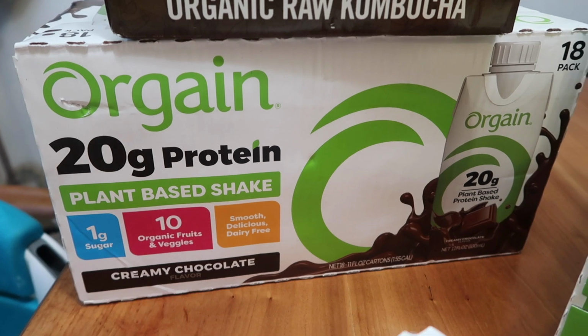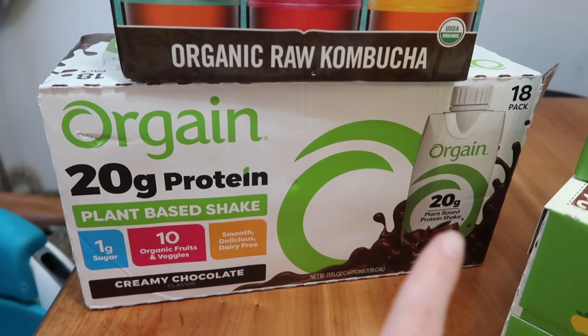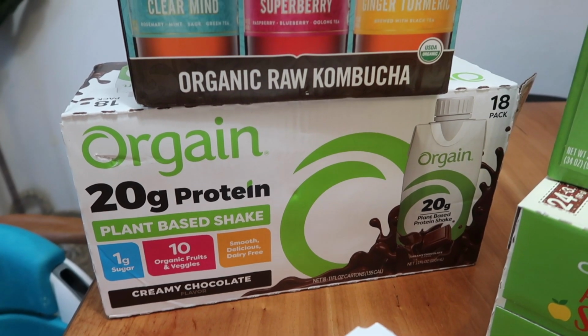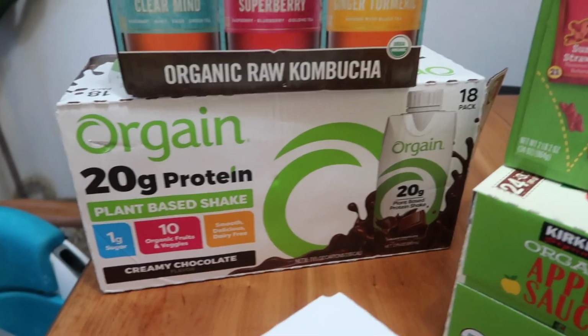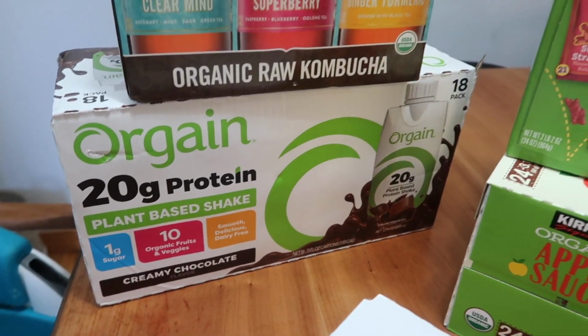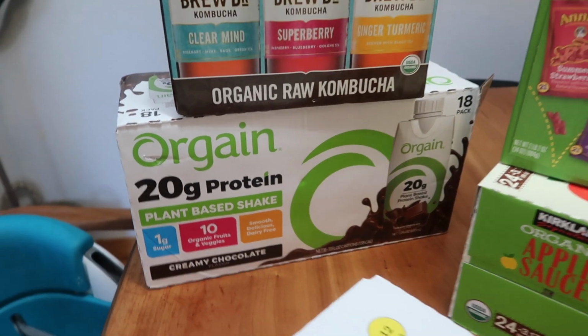They have the powder, which ends up being cheaper, and that was actually on sale right now, but I decided to try these first because I thought it might be a little more convenient, and I wanted to see if it was something I would actually drink. But next time around I might get the powder if this is something that works for me, to help me make healthier choices. So we will see.